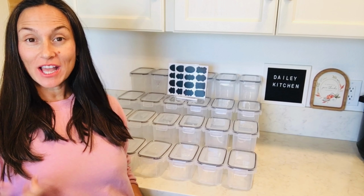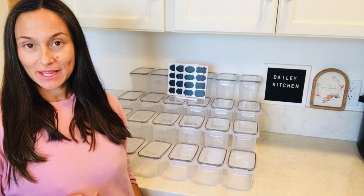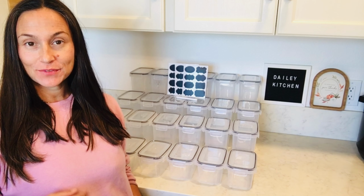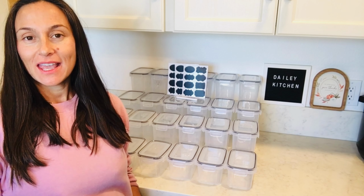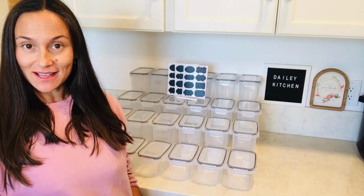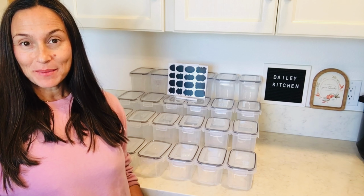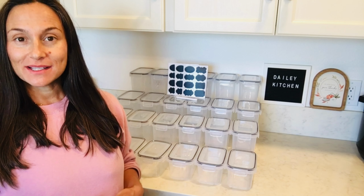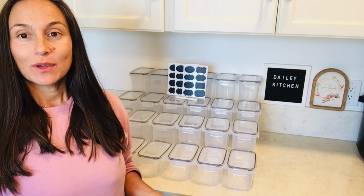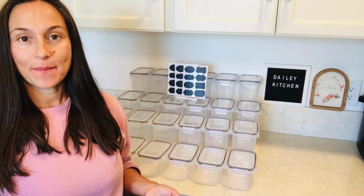Okay, so I finished unboxing this set of 24 pantry storage food containers from Amazon. The brand is called Comenthi, and this was the best-selling set on Amazon, which is why I purchased it. And I can see why people are buying it because putting it together was really easy. The pieces feel really sturdy. You can even use these in the microwave, and they're dishwasher safe.